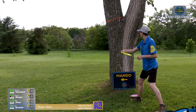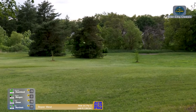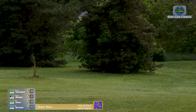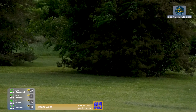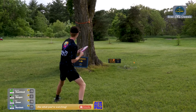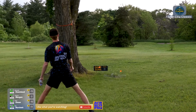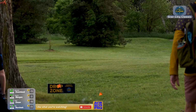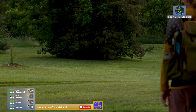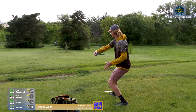Kind of a tricky position he's found himself in. Not a lot of room to swing. No. Gets it off, but he finds himself, oh, he goes under the tree. It's a tough spot to really find anything from under there. So Payton will be joining him back there. It'll be difficult to get around that.